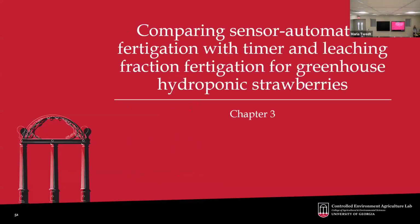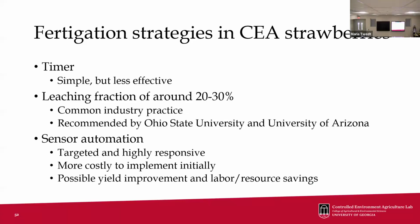Last one, bear with me here. So we're going to look at some different fertigation strategies for strawberries in hydroponics. These are 3 of the major strategies that currently are popular for hydroponics in general, but also strawberries specifically. You can use a timer to automate your fertigation. That's very simple, but it's not super targeted. One of the common production practices is to use a leaching fraction approach where you apply the fertigation solution regularly, but at a volume that results in 20 to 30% of that volume leaching through the solution.